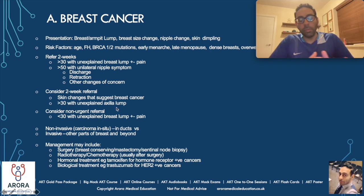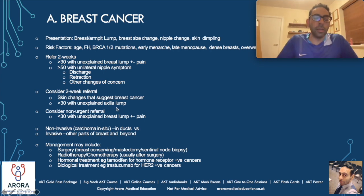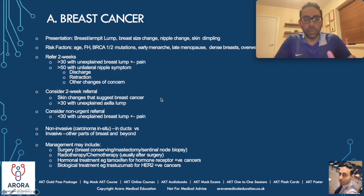So a bit more about breast cancer just to finish off this teaching session then. So there's a couple of different types. You have non-invasive breast cancer, carcinoma in situ. So this is when the cancer is in the ducts itself, versus invasive breast cancer when it's gone through to other parts of the breast and beyond as well. These are all things that will be picked up in secondary care and found out through further testing and imaging and biopsies and things like that.